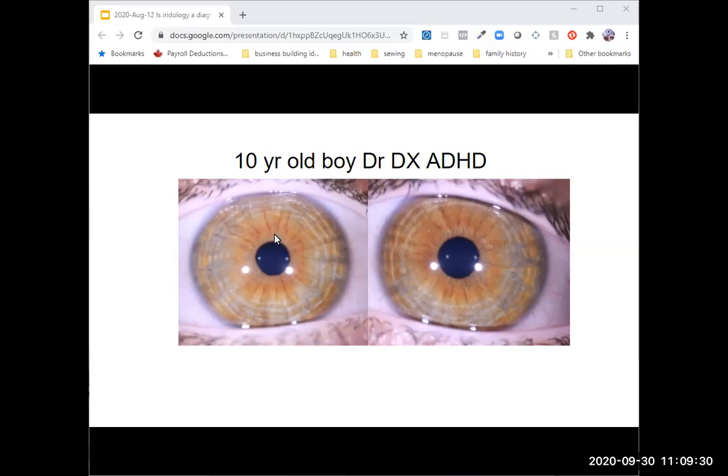When we see these lines radiating outward, this intensifies what these rings mean. But that also is not enough to diagnose ADHD, because guess what, folks? We actually don't diagnose disease from the eyes. We don't use disease names. Unless you're a licensed medical practitioner and you're allowed to do that, the rest of us aren't, and we don't get to diagnose.